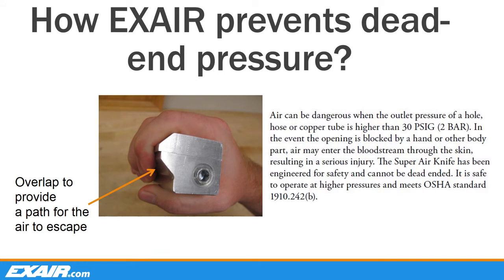With our air knives, we only have one opening, but that opening is at least 3 inches in length, so it would be difficult to block. Even if you block the front of the opening, the cap overlaps the body, so there will be a gap on the sides of the knife for the air to vent freely. All of EXAIR's products use some combination of these principles to bring you OSHA-compliant compressed air devices.